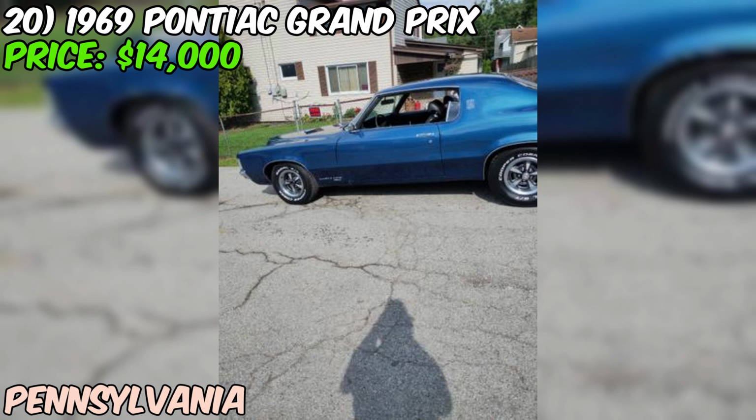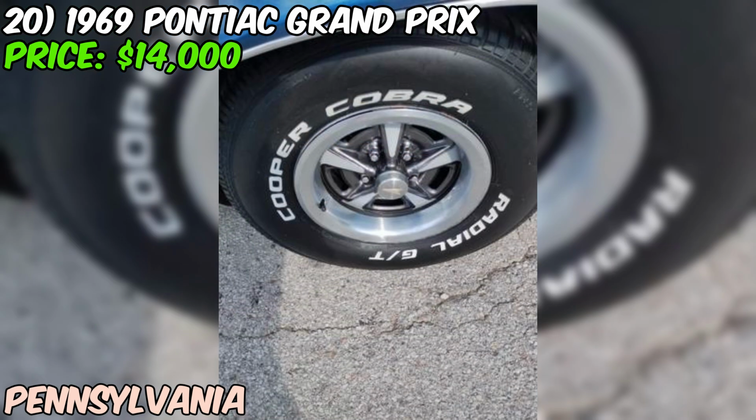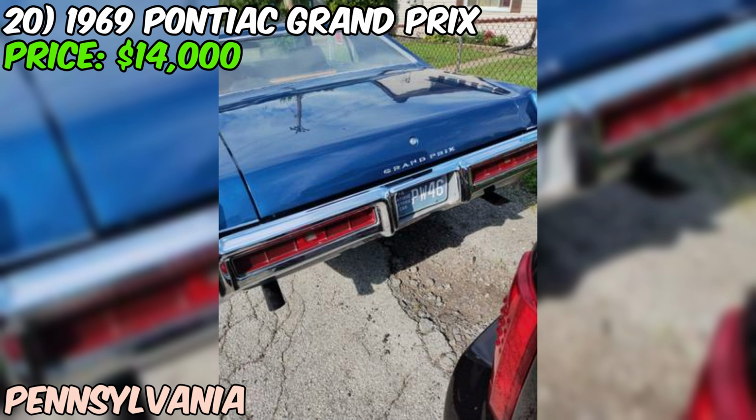The seller mentions it needs a couple little things to make it super nice. They've done some recent work, including a new alternator, belts, U-joints, and some tuning, but it sounds like there's still room for improvement. The good news is that the floor pans and frame are reportedly in good shape, which is crucial for a car of this age. It's got a 3.23 rear end, which should provide a nice balance of performance and cruising comfort.